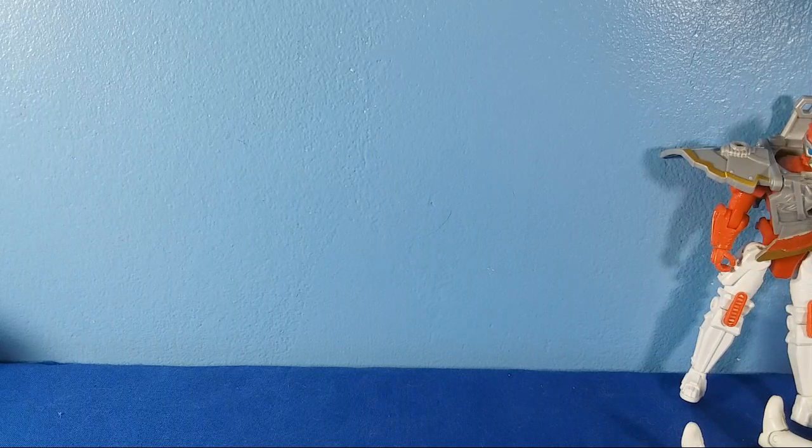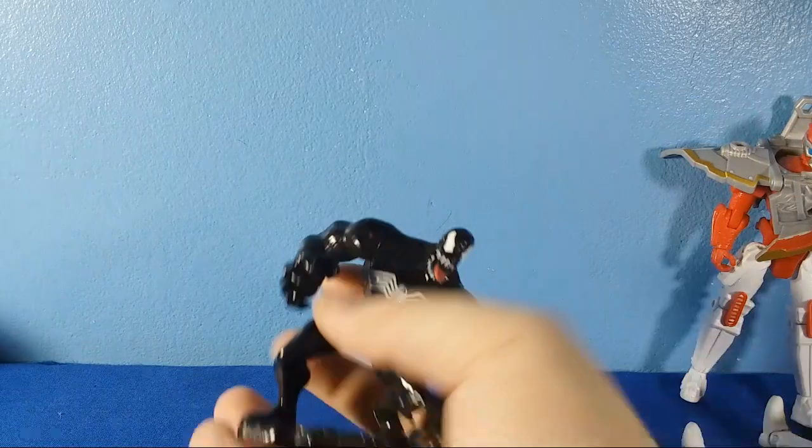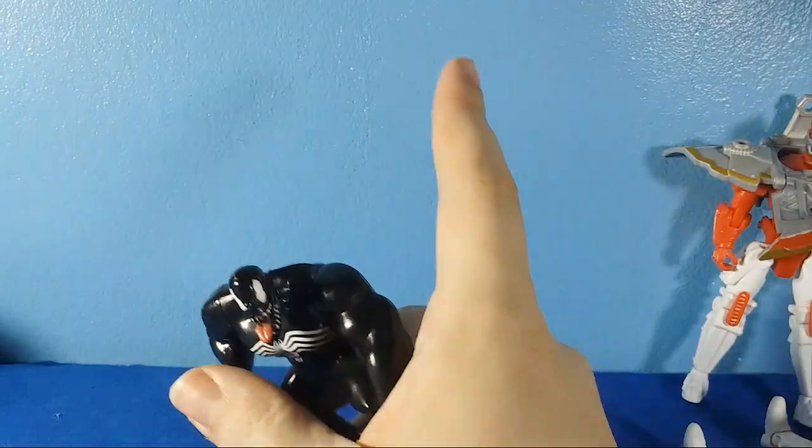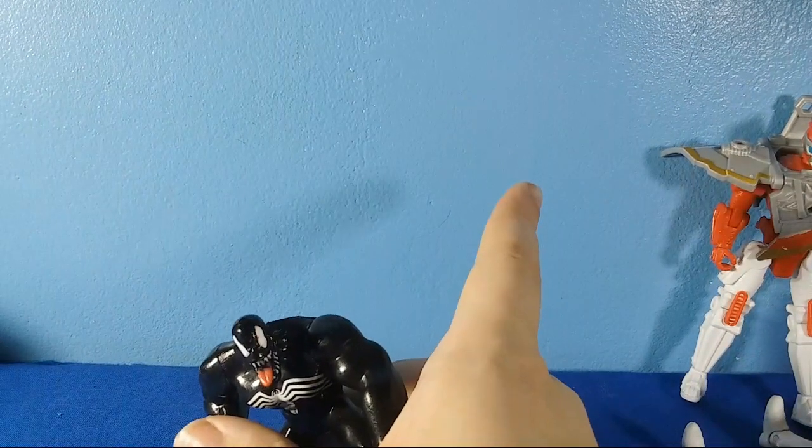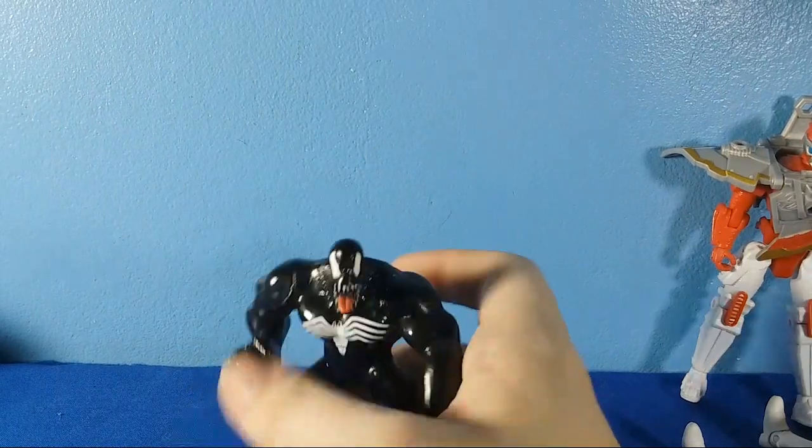Okay, let's get back to the toys. First off, we have Venom. Okay, we need to talk about the Han Solo movie Stormtroopers. The Mimban Stormtrooper, awesome. Range Trooper, awesome. The other Trooper, even more awesome.